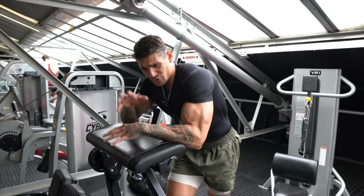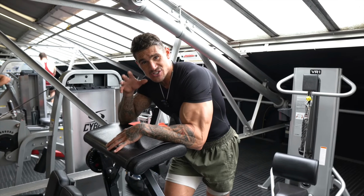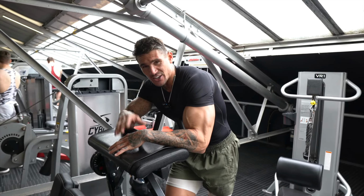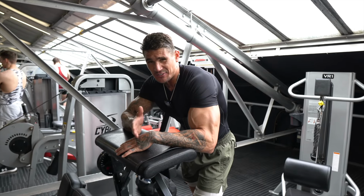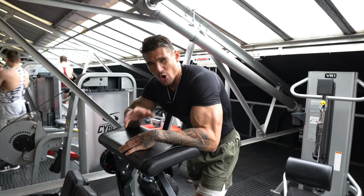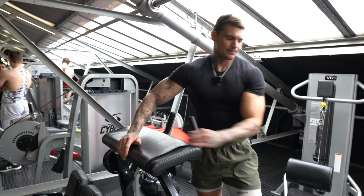When it comes to calf training, it's just like any other muscle. For growth, you want nice, slow, controlled reps, time under tension, full range of motion, 8 to 12 reps, and working to failure. I like to mix up my rep range, but generally it's anywhere from 8 to 15, and then occasionally I'll whack in a silly one where it's really light, and I'll do like 20 to 50 reps. But more often than not, 8 to 15.